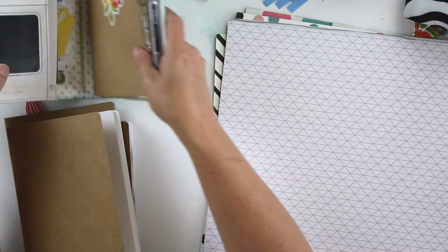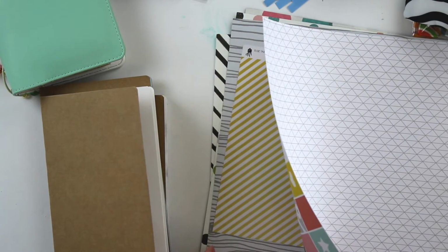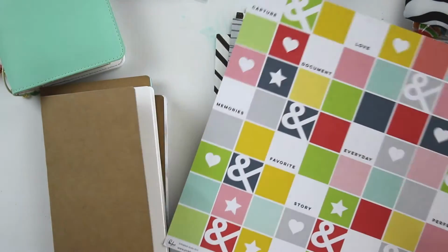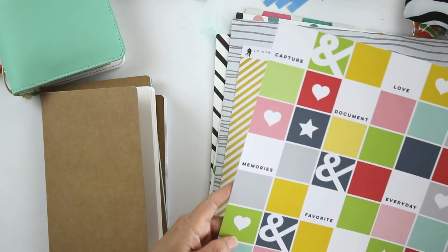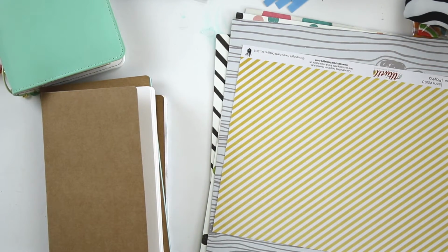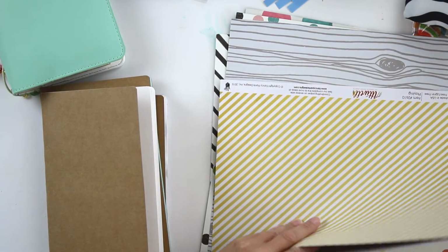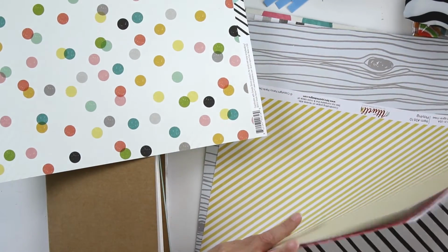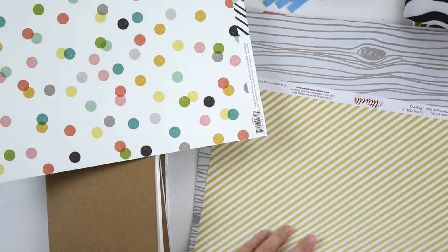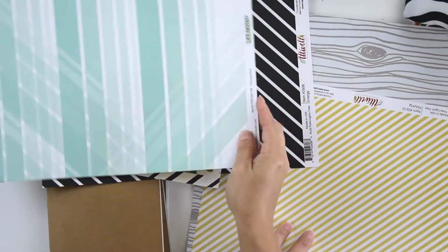Done with those. Now, what I want to do is pick out the papers that I want to cover these in. And also I'm going to cut out some of these because I want to use these in my Charleston book. Let me put that aside because I don't want to use that one today. Now, what I was interested in using are those polka dots, these two stripes, and those flowers, and this document.